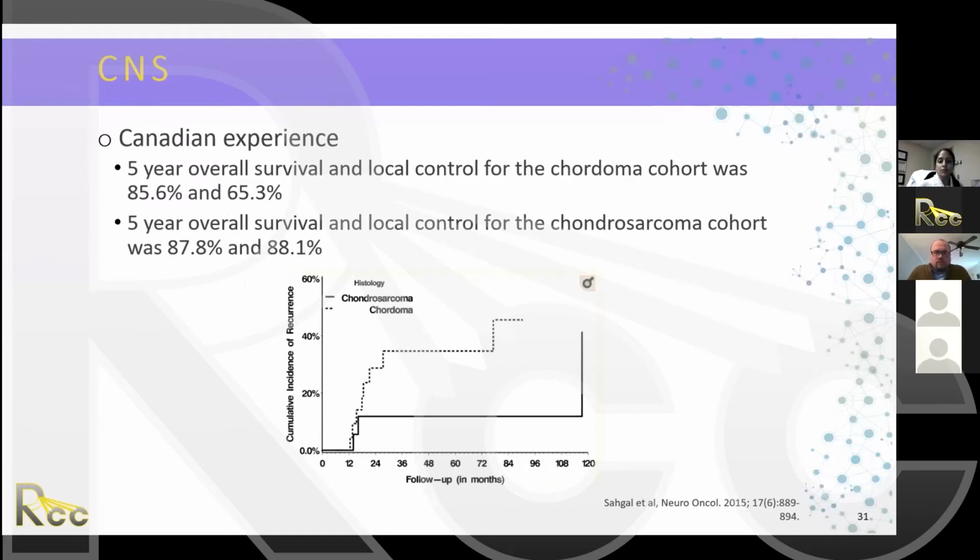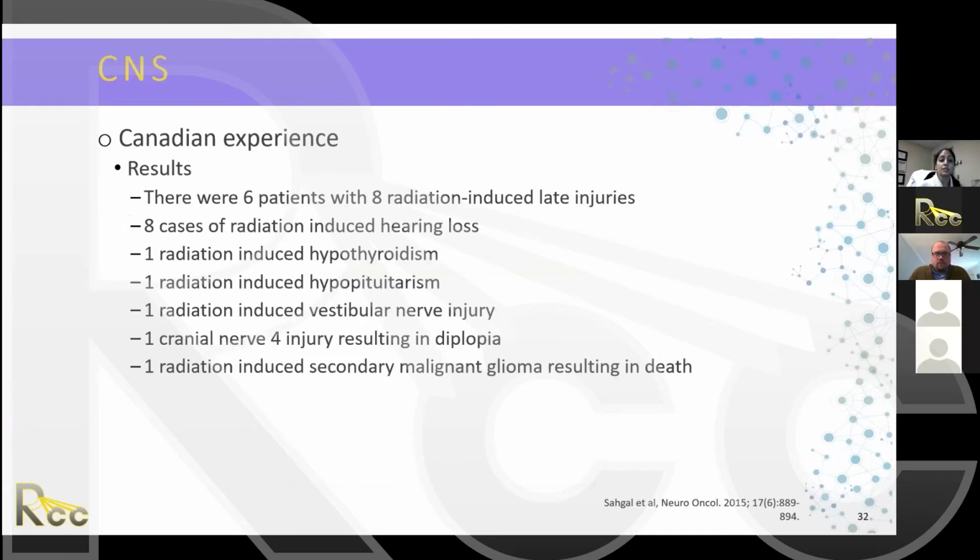The 5-year overall survival and local control for the chordoma cohort was 85.6% and 65.3% respectively. And the 5-year overall survival and local control for the chondrosarcoma cohort was 87.8% and 88.1% respectively. In terms of the toxicities, there were 6 patients with 8 radiation-induced late injuries: 8 cases of radiation-induced hearing loss, 1 radiation-induced hypothyroidism, 1 radiation-induced hypopituitarism, 1 radiation-induced vestibular nerve injury, 1 cranial nerve injury resulting in diplopia, and 1 radiation-induced secondary malignant glioma resulting in death.